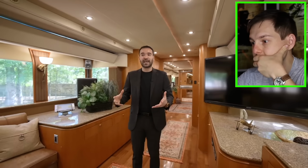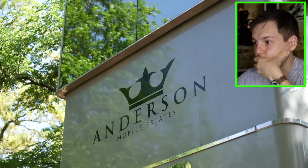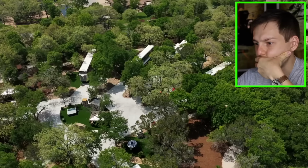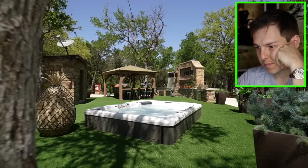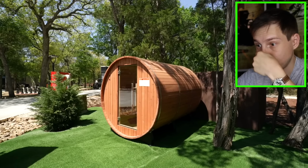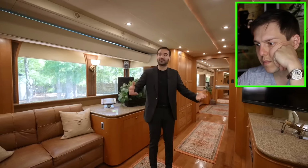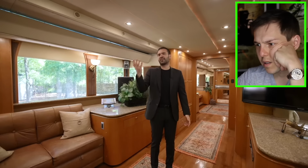Wow, that's nuts. So this is an RV resort built by Anderson Mobile Estates, the company who manufactures these mobile homes. They brought 5 of their models here and created basically a resort with outdoor hangout areas, spa, koi pond, and it's in Austin, Texas, and we're getting a chance to tour the units, but really we're getting the whole experience here, and it's pretty awesome. It's kind of one of a kind.